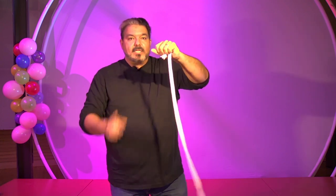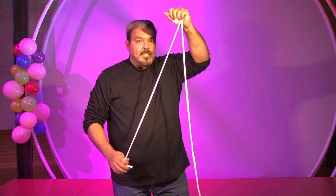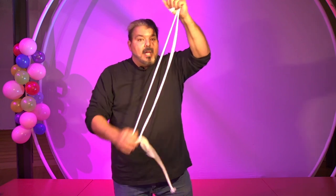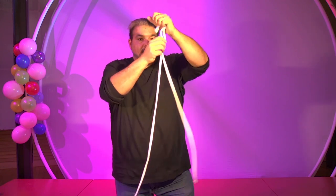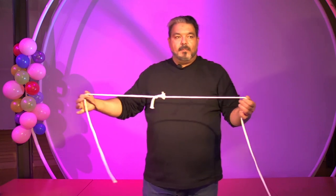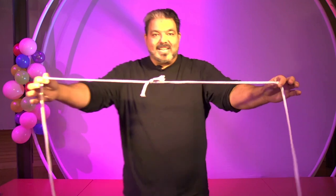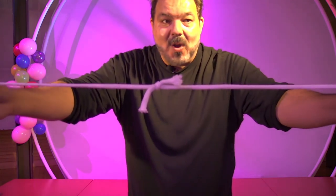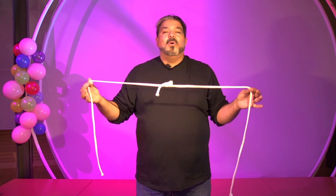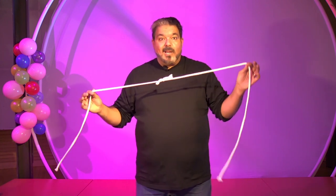Now, right before your very eyes, not me, you, have put this rope back into one whole piece. We cut the rope with the scissors, and you have magically put it back into one whole piece. Fantastic, huh? Take a good look at that. One whole piece. Oh, the grown-ups are saying, it's just tied together.